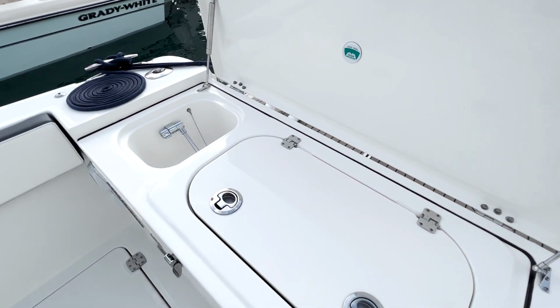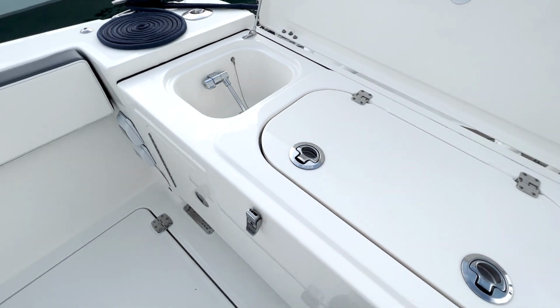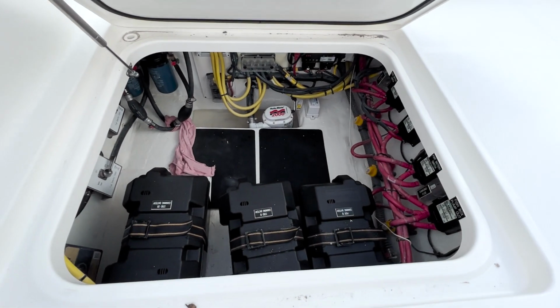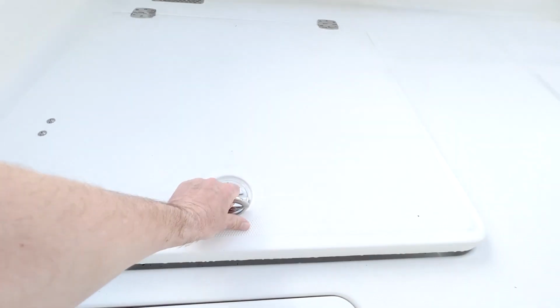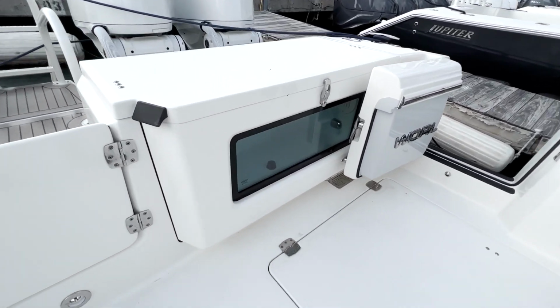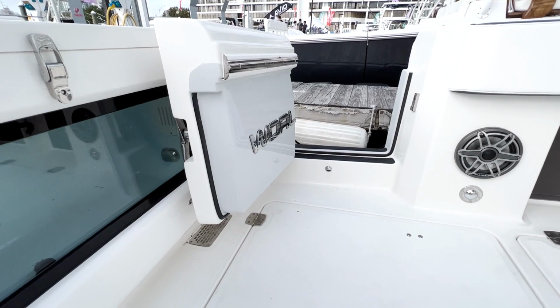So there's a sink, and then this is a freezer. These hatches here give you access to some of your systems. So there you have your batteries, bilge pumps, a lot of wiring, your fuel prime. Same on the other side. This particular model has a live well, and there is a great boarding door.